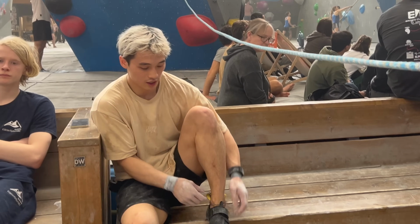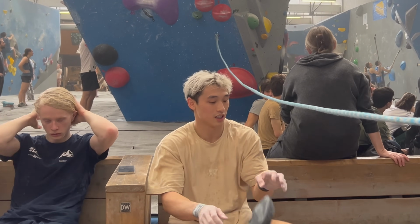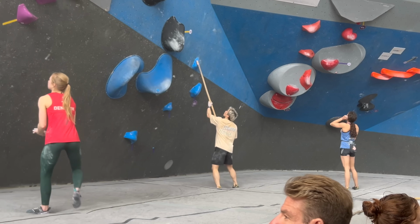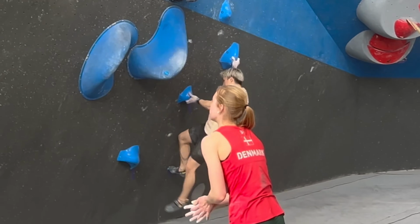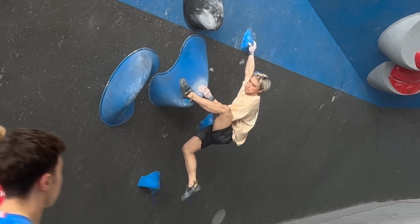At this point, it's getting really hard in the head. I'm 3 boulders in and I have 0 points on the board. Now imagine how refreshing it feels when I came out to the 4th boulder and I saw toe hooks, compression and pinches, just all my favorite styles.